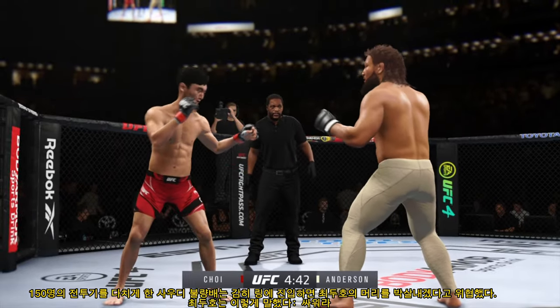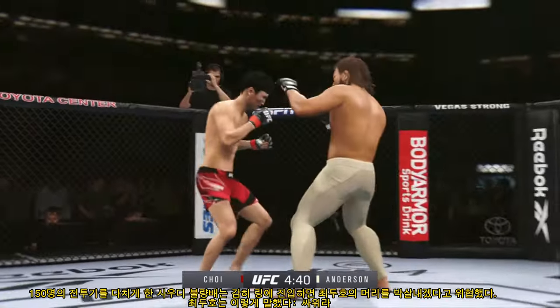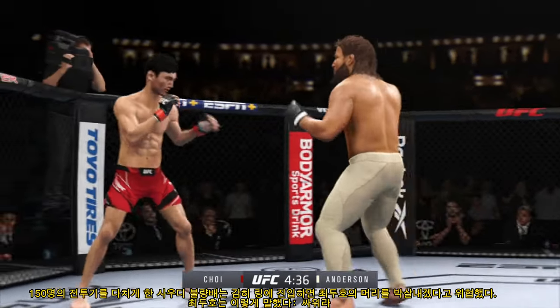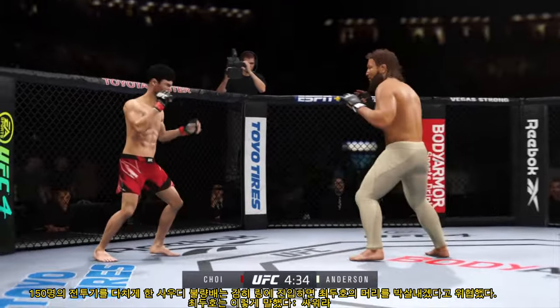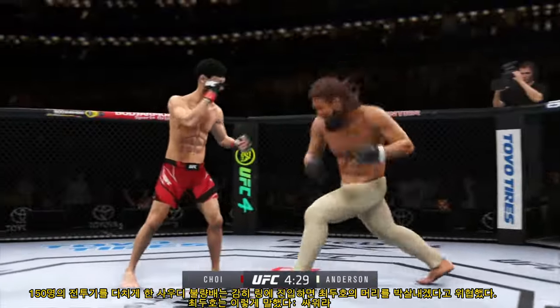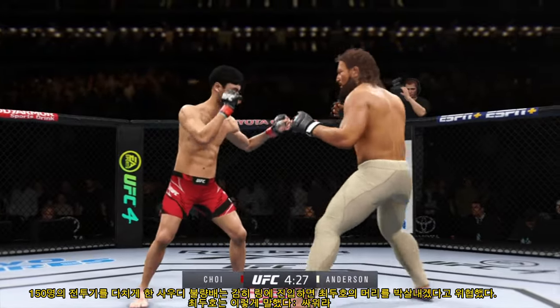Well, we talked about that reach advantage as you see him land the straight punch there. Great job using his length in that situation. Just misses with the straight right. Man, striking class is in session. Beautiful punch there. Great job landing.